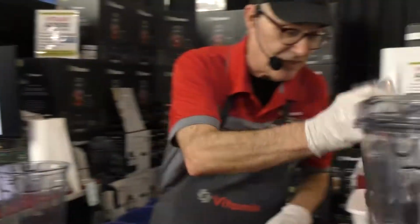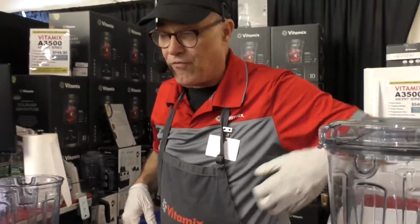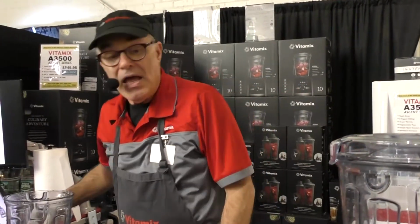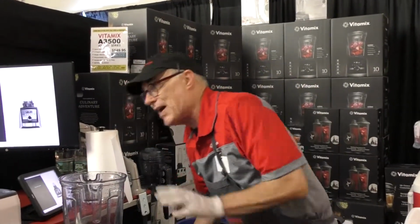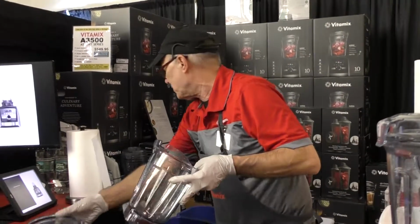Plus, you get all these extras. Now, you don't get this. This is an extra purchase. But you do get an upgrade to the metal finish. If you decide you like the metal finishes, it comes in black graphite or brushed stainless. It comes with all the new design features. The quieter motor. The containers have a new design. They're all dishwasher safe. They have a double wall, double seal around the blade bearings. You can see the difference.